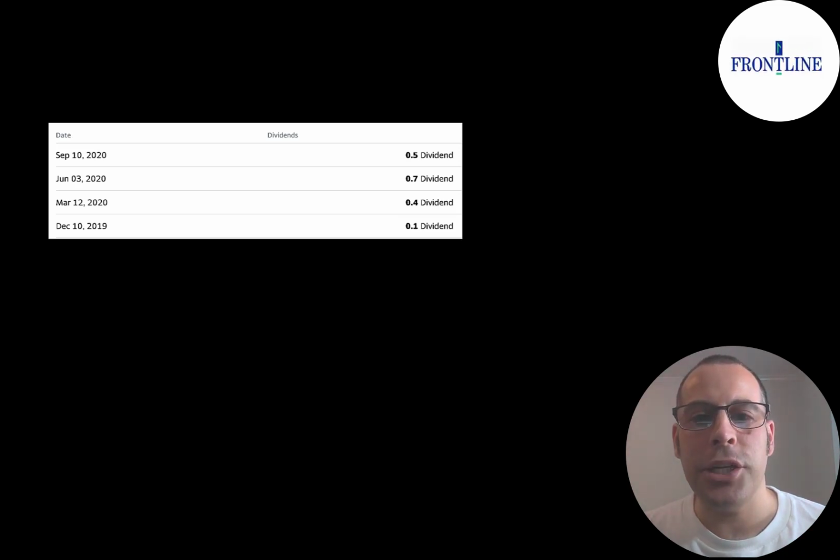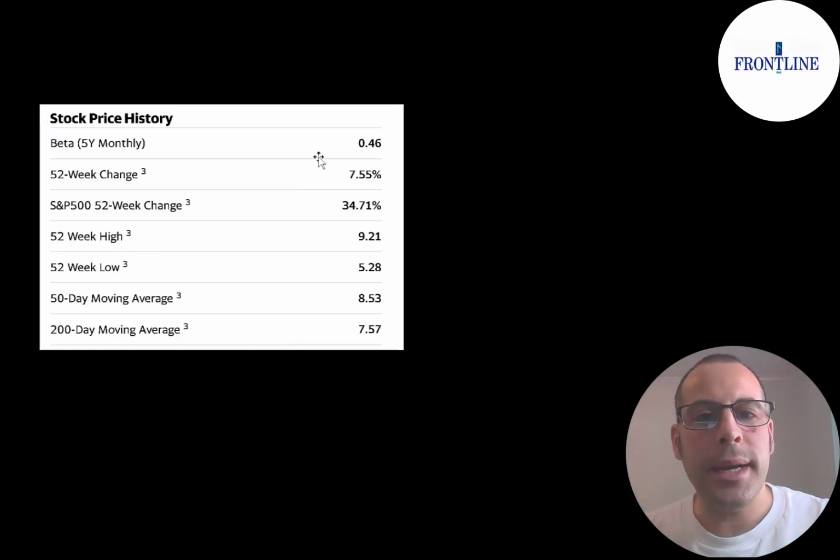They need to conserve cash, pay down debt, and when they have a healthier balance sheet, a healthier company, then I think they'll bring back their dividend. And this stock has a pretty low beta, 0.46, so the stock isn't too volatile. It moves about half the market.